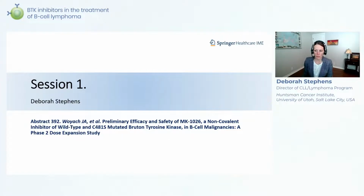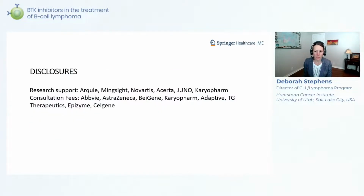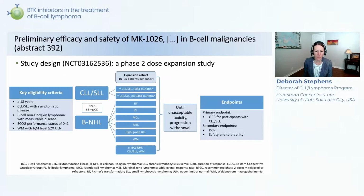Thanks to everybody for joining today, and I'm really excited to share this updated abstract. Here are my disclosures, and the first slide is really a treatment schema. This is clearly a large study. I'm really going to only focus on the CLL and SLL expansion cohorts today.